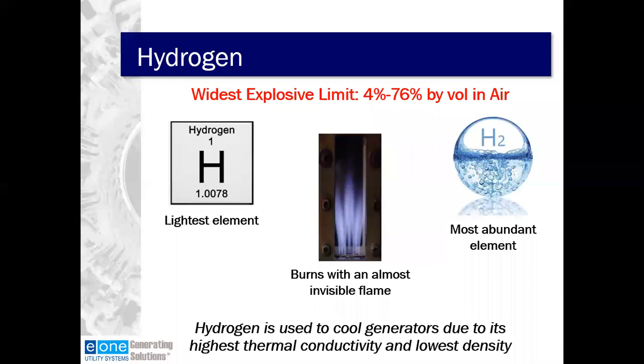But when working with hydrogen, one of the most critical elements of hydrogen is the explosive limit that we have to be absolutely aware of, and that is the range of 4% to 76% by volume in air. Hydrogen has the widest explosive limit for any flammable gas.